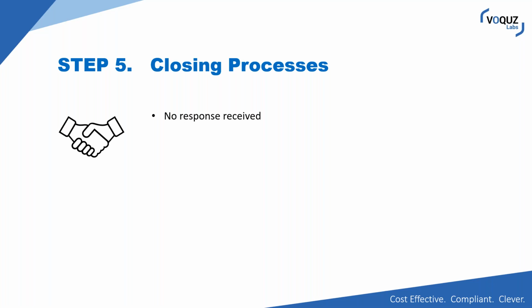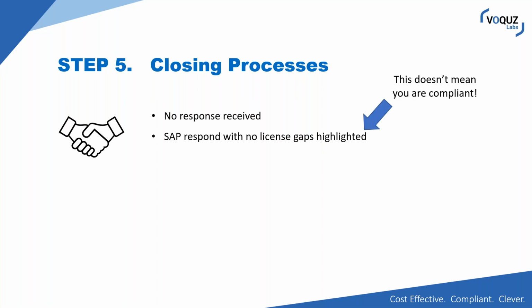If you find yourself in that situation, you should always seek formal notification of the result of the audit and seek formal closure of the audit process. SAP could respond, but highlighting no licensing gaps. Beware though that that doesn't mean you're compliant. Just because they haven't highlighted a license gap doesn't mean there isn't one there that hasn't been noticed or spotted, or there could be other strategic account management reasons why they wouldn't want to raise a compliance issue. So make sure you read your reports to identify any potential gaps.